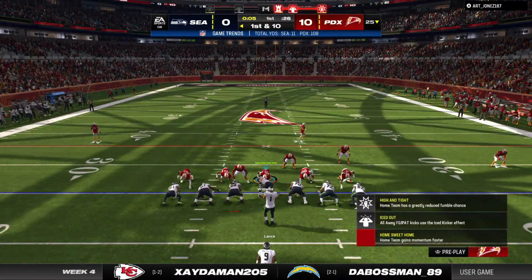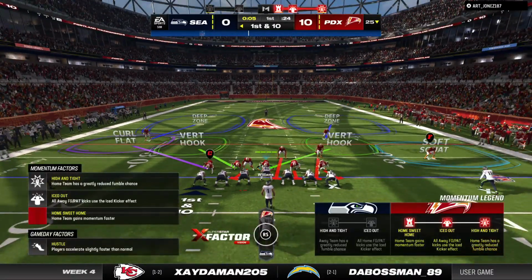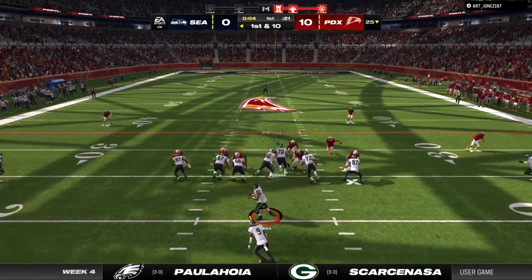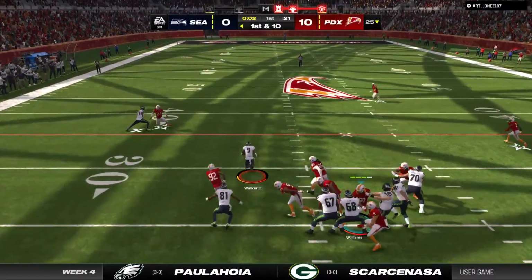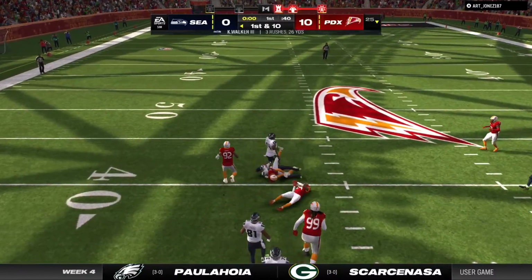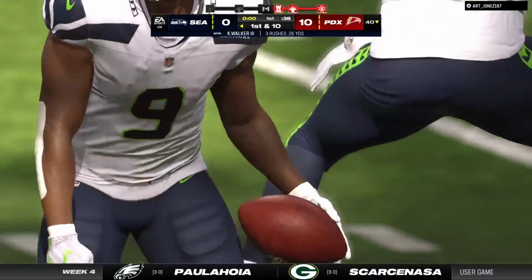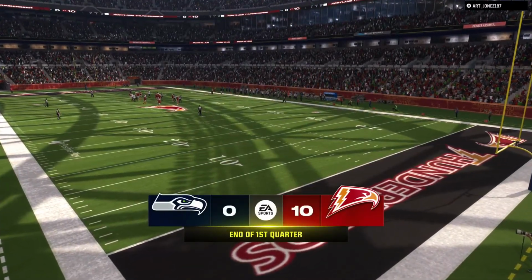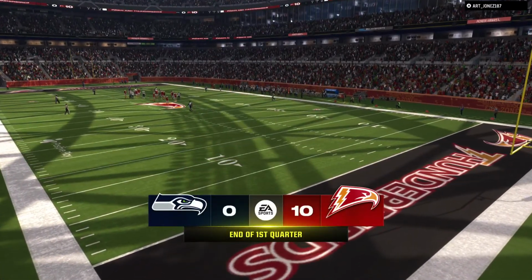Coming to the line here to begin their next drive, the Seahawks offense. They'll look to get something started. They need to, down 10-0 early as they've got it 1st and 10. And he takes us up to the 40-yard line before being corralled. 10-0 the score after one on EA Sports.